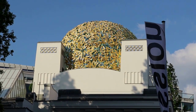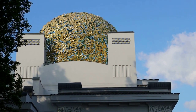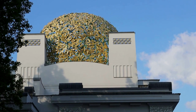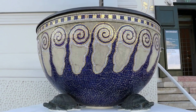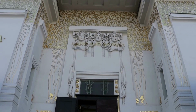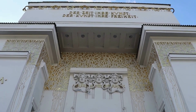Perhaps its most eye-catching feature is the cupola. Known as the Golden Cabbage, it is composed of 2,500 gilded iron laurel leaves. I also like the turtles holding up the mosaic pots. This is still an exhibition space, and Klimt's Beethoven frieze is inside, but I did not have time to visit.